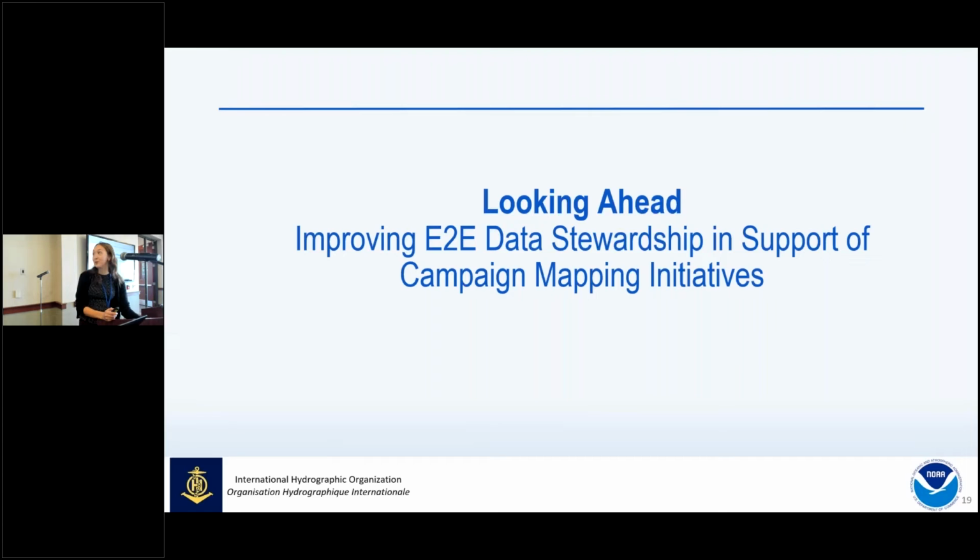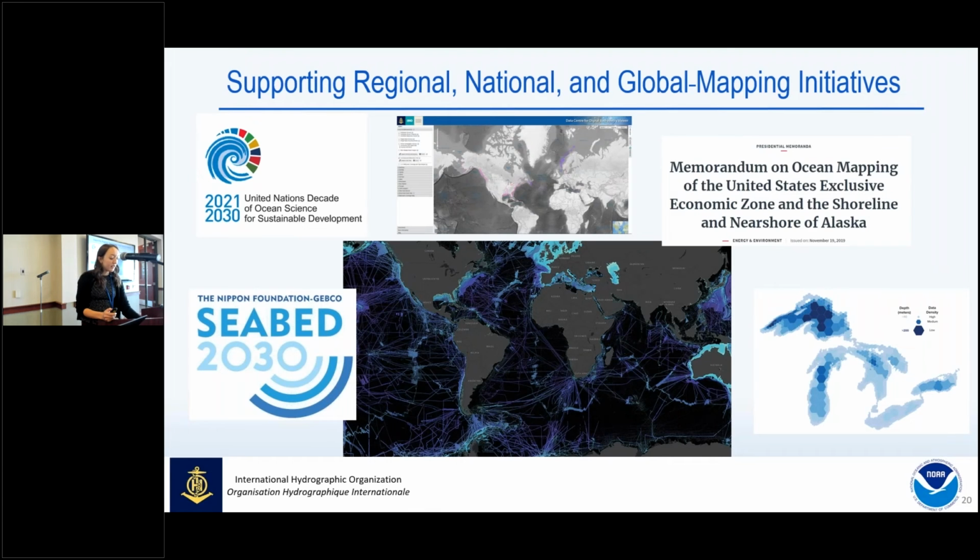So bringing this back to one key point: as both the national and international archive for bathymetric data, we at the DCDB are in a unique position to support all levels of mapping initiatives, from regional to national to global campaigns. Over the next decade, we anticipate a huge influx of data in response to the UN Decade of Ocean Science, Seabed 2030, Lakebed 2030, the IHO Crowdsourced Bathymetry Initiative, and NOMEC, the National Strategy for Mapping, Exploring, and Characterizing the US's EEZ.